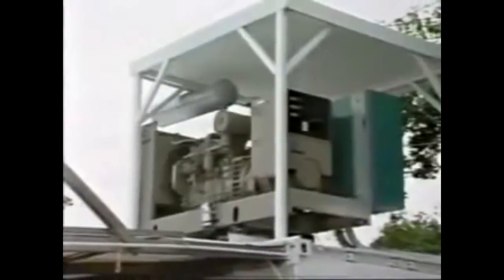There is a standby electrical 80-kilowatt Cummins diesel generator completely self-contained with separate fuel tank, high-mounted in case of power failure or storms. This ensures the well-being of the facility with no interruption of the operations.